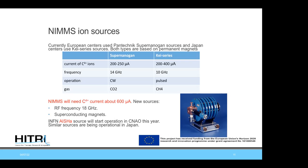And similar sources are becoming operational in Japan, or even Pantechnic is working on a source like that. So actually, our requirements in terms of ion sources are rather covered for NIMS. Here you have a picture of a Supernanogan source, which is the one widely used in current centers, and you don't see the scale, but it's pretty compact. It's really not a big source. It weighs several hundred kilos, but it's really not a big object.